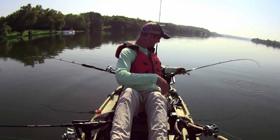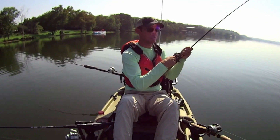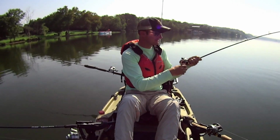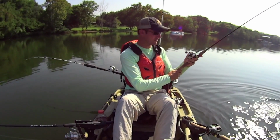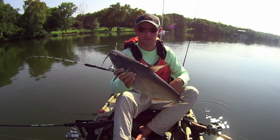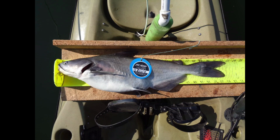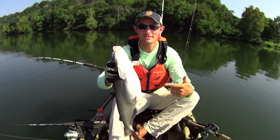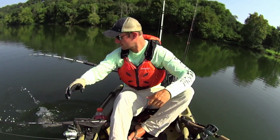There we go. This one hooked up there. Hasn't been much of a lull in the action out here this morning. Been pretty steady. I think this one may have a shot at it. We're getting close to what I'm looking for. Alright, look at that. Let's throw him on the board. I think he's going to be close. Alright guys, 22 3/4. I'll take that. Let's let him go.